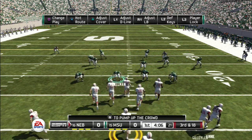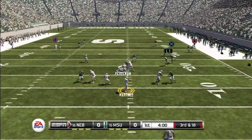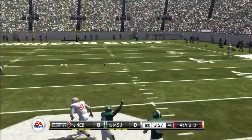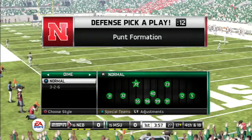Third down and what they didn't want to get in. Ball on their own 17. Martinez drops back. Can't connect. Strong showing by the defense. You always like to get the other team's offense off the field as fast as you can.